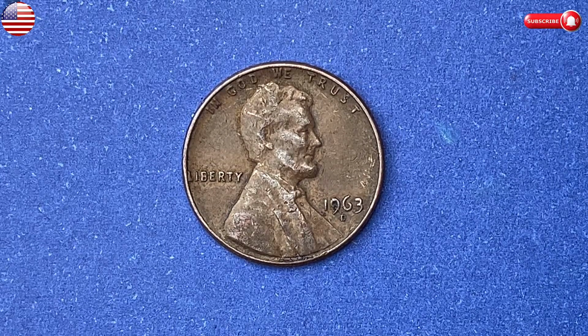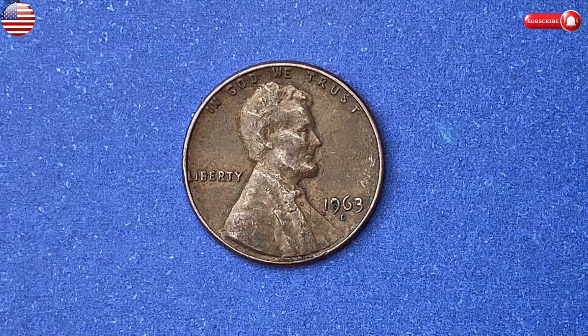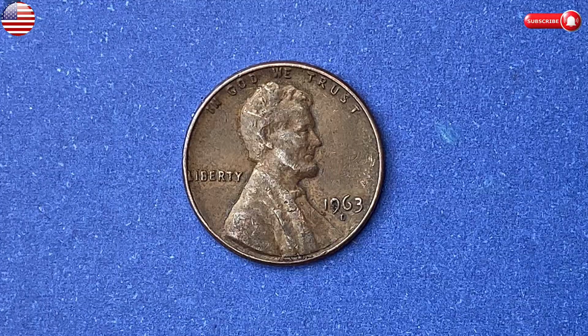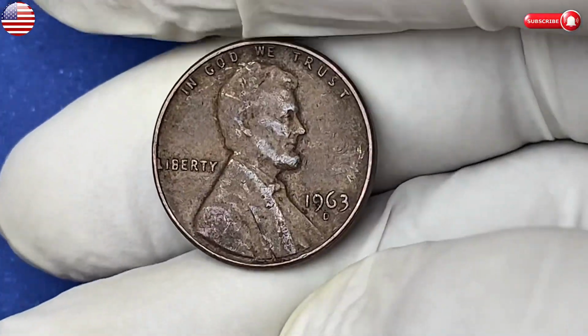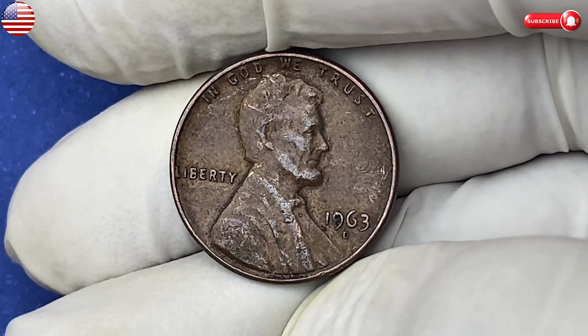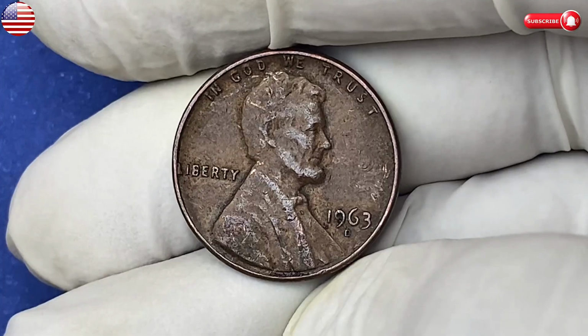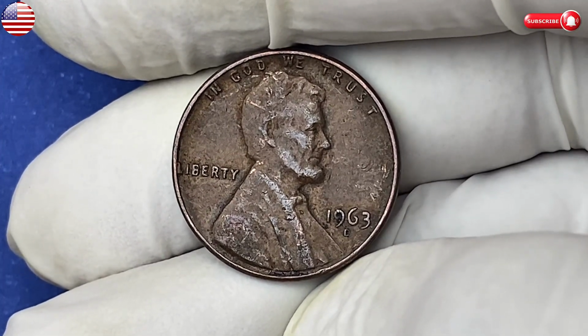highlight of this story. While the majority of 1963 pennies might only be worth a few cents or a few dollars, the rarest and most perfect examples, the ones with exceptional mint errors and flawless preservation, have been valued at an astonishing $86,000. Yes, you heard that right, $86,000 for a single Lincoln penny from 1963.